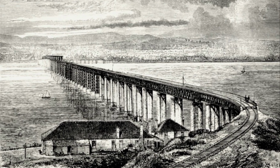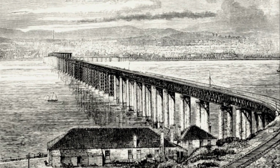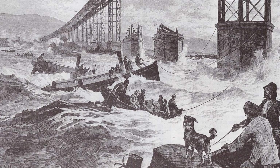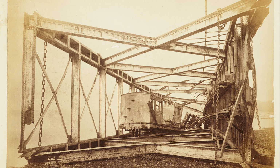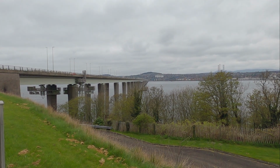The signalman at the south end of the bridge tried to send a message to the signal box at the north to see if the train was okay, but there was no connection between the two ends. The bridge had collapsed, taking the train and all 75 passengers with it. No one survived. In the aftermath, it was generally decided that the bridge had not been well built nor maintained, and not designed to withstand such high winds. Bouch's reputation as an engineer was broken, and he died less than a year later.